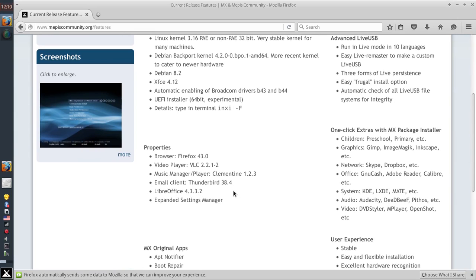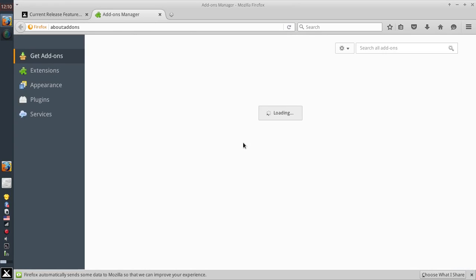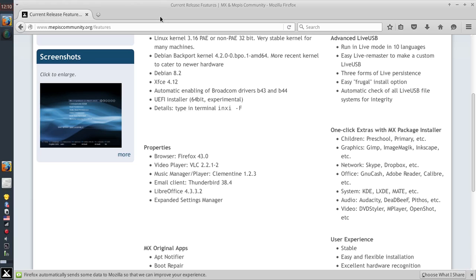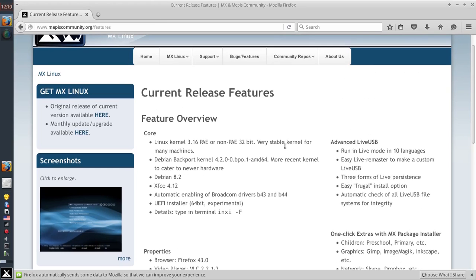We've got Firefox 43. That's what I'm running right here. And actually, if we come over to the add-ons, our Shockwave Flash is going to show us 20. That's because this is actually Pepper Flash running inside Firefox with the Fresh Player plugin. This is working fairly well for us. There's only a couple of websites that have issues, particularly those using DRM, because there is no DRM component in Fresh Player.